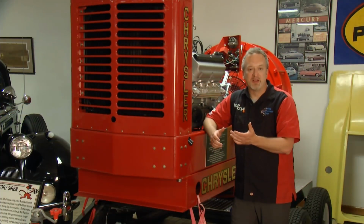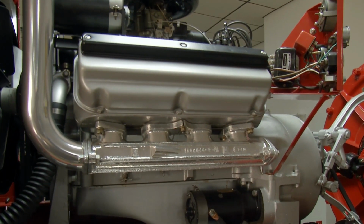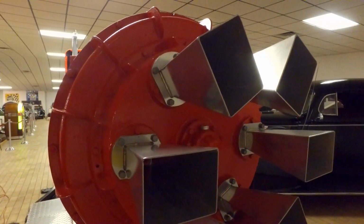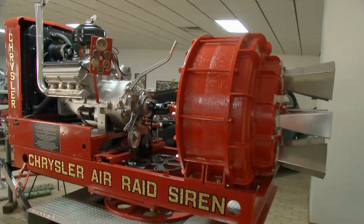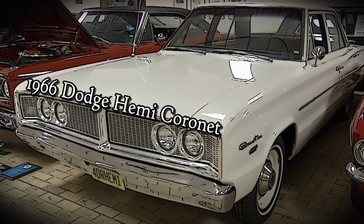Now that is a great looking Chrysler, and I bet it's pretty loud when you fire it up. But I've got a Chrysler right here that I bet you is even louder. This is a 1952 Chrysler Victory Siren, an air raid siren. The United States employed about 100 of these around the country in some of the major cities at the height of the Cold War. It's powered by a 180 horsepower Chrysler engine, and you can hear it for over 25 miles. Pretty impressive. And here's another pretty impressive Chrysler from Don Garlits' collection.